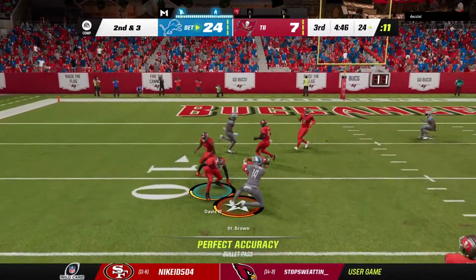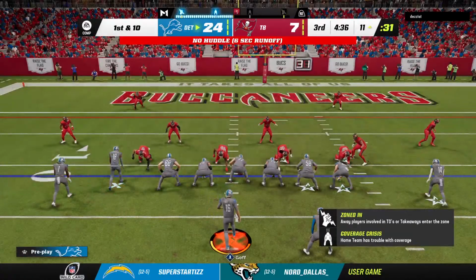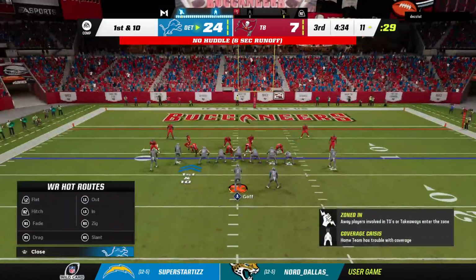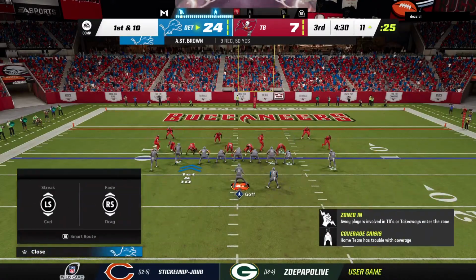From the gun, here's Goff. And that's hauled in by St. Brown over the middle. And he's going to be marked down just outside the 10. Now a first and 10 at the 11. First down, Lions.